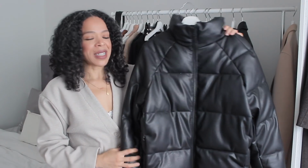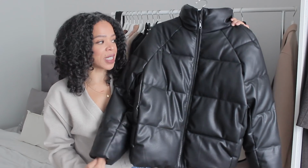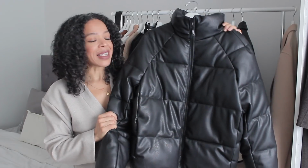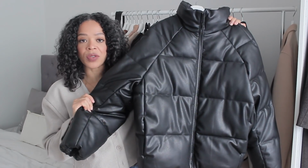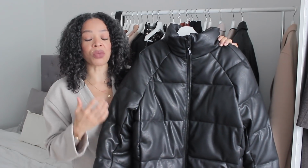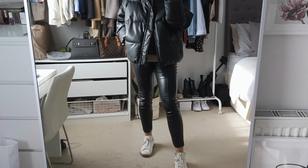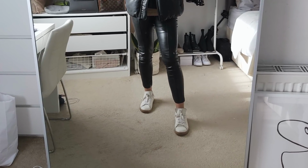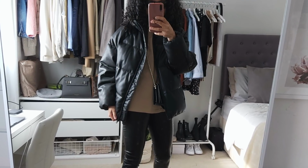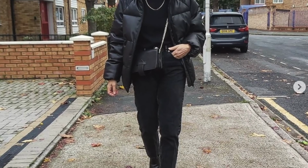And my last outerwear piece is this puffer jacket from H&M, which is a recent purchase, and it comes in this faux leather look. Now, I got this in size medium. It is a little bit oversized, and I paid £59.99. I feel like it's actually a really good price for the type of jacket that it is. It is heavy. It feels really nice and warm and cozy, and I could have actually gotten away with a size small, but I decided to get the medium because, again, I'll probably be wearing this with chunkier knits.